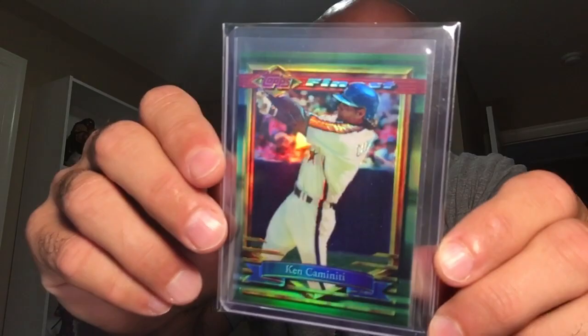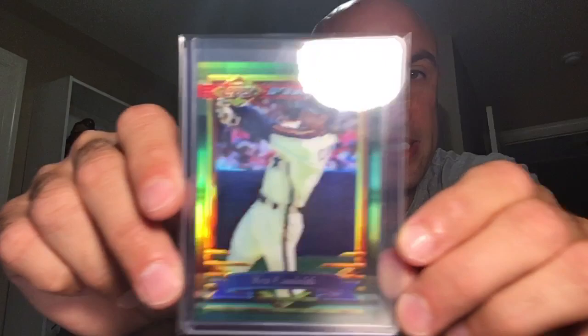Next up is the 94 Finest Refractor. Also very cool. I like 93 better. I think we all do. But 94 is an honorable mention.